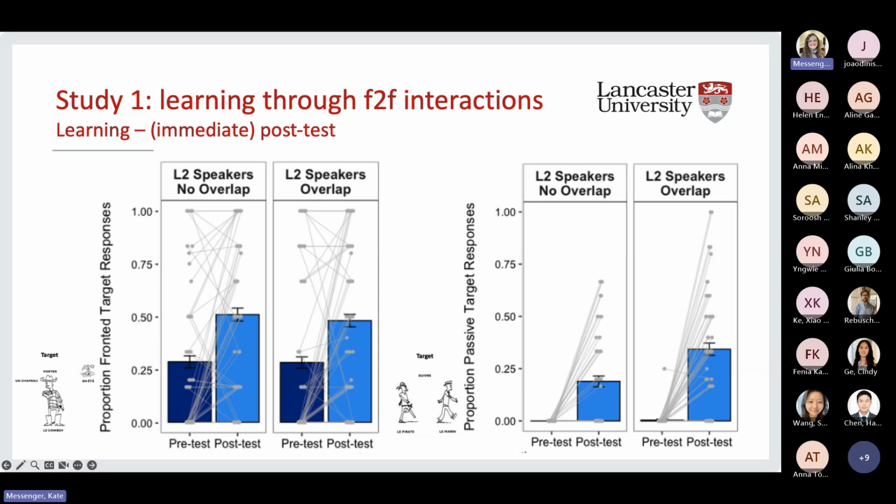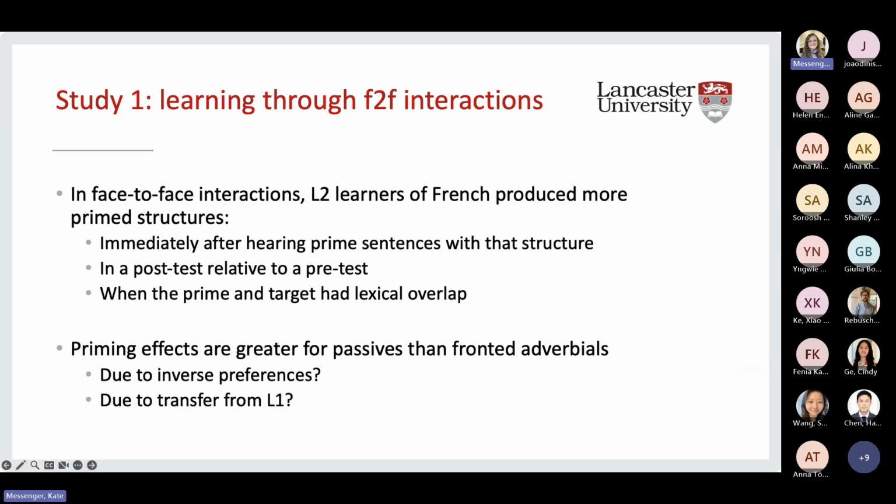Okay, so just to quickly sum up, in face-to-face interactions, we found that L2 learners of French were primed immediately and in a post-test relative to a pre-test, so having a persistent effect, and there was a greater effect when there was lexical overlap. So these are exactly the kind of effects we'd expect to see. But we also found that those effects were bigger for passives than for the fronted adverbials.